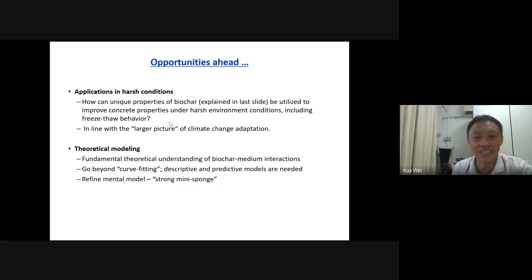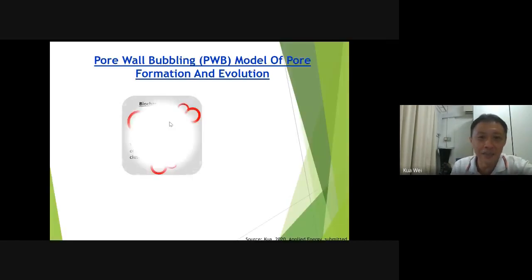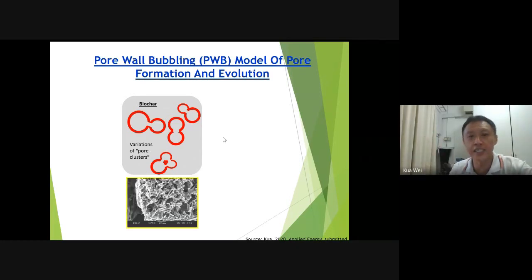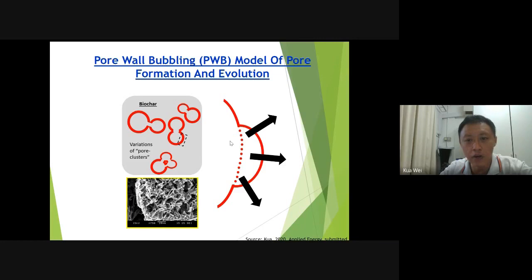And very quickly, in the past few years, I've started something on a theoretical model, starting from the very fundamental, and it's to find out how pores are actually formed and evolve. I presented this in Italy last year in the biochar conference, and came up with the idea of what I call pore wall bubbling. And that is, we consider non-uniform but localized expansion of the wall of the pores.